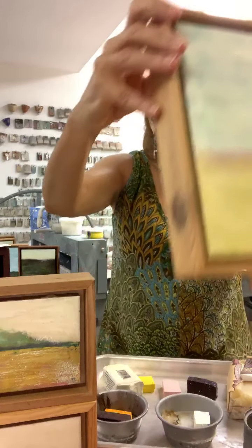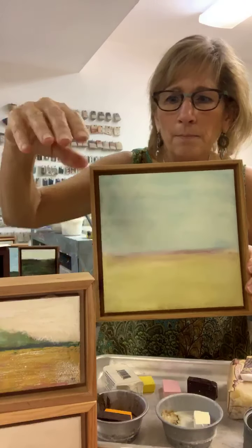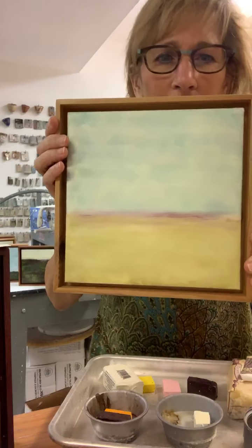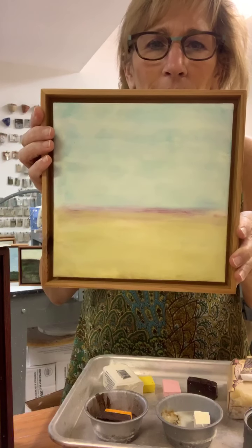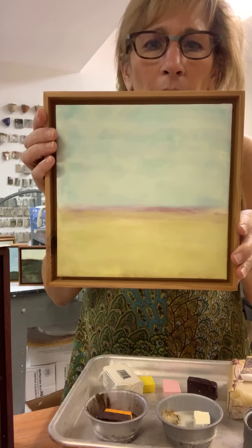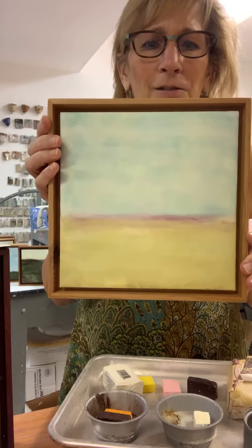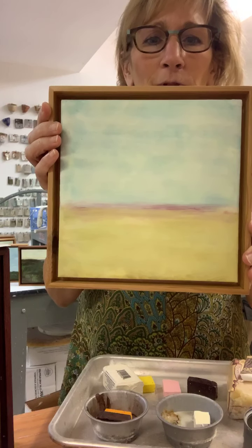And look how lovely and quiet this one is. Oops. There, is that better? Look how lovely. This is just quiet. Wouldn't this be beautiful in your office or a quiet reading room, a library? This one is called Atmos, and it's 8 by 8 inches, and it's $325. This would be beautiful in a beachfront home.